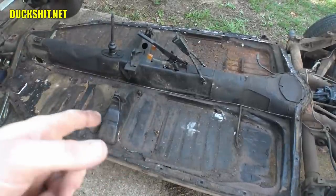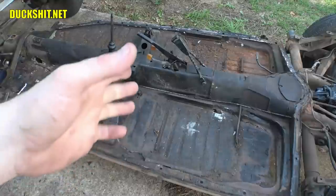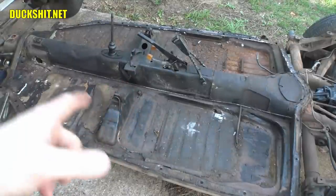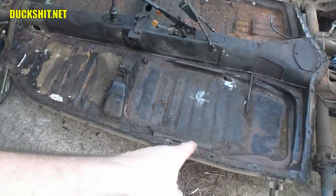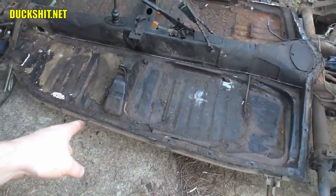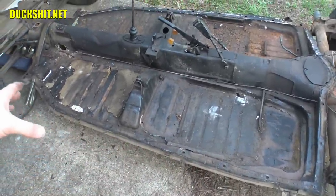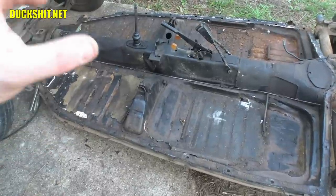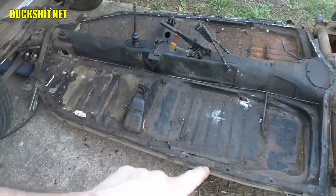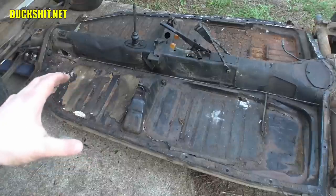So we're going to try to plasma cut up as much of this as we can. We might use a Sawzall on some of it, but before we do anything, this flange that you see with all the bolt holes along the edge here is actually still solid, still good, and still straight. So what I need to do is lay the floor pan over this and align those bolt holes. This one I'm actually allowed that luxury.